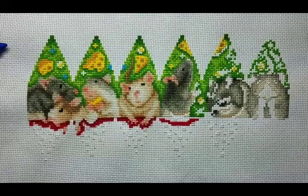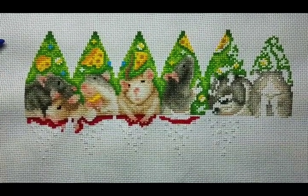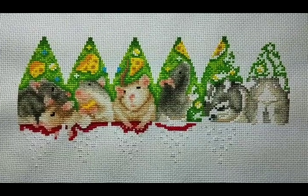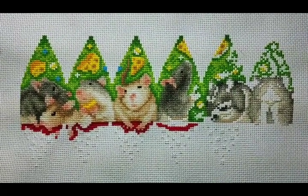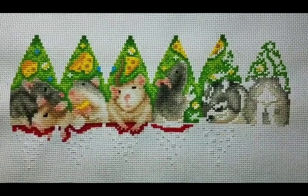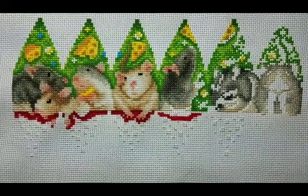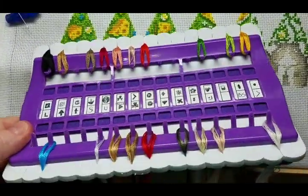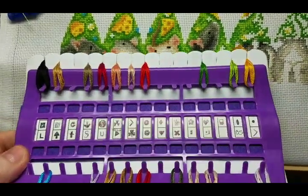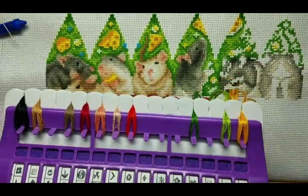I kitted up a couple more big projects and used up what I had in my boxes of extra DMC, so there's only a couple that I need to order threads for, but the rest of it I cut up. I hung them on those kind of like Paco organizers. This is like 30 that I'm using for mouse. So yeah, you can see empty spots. That's what I already used up.